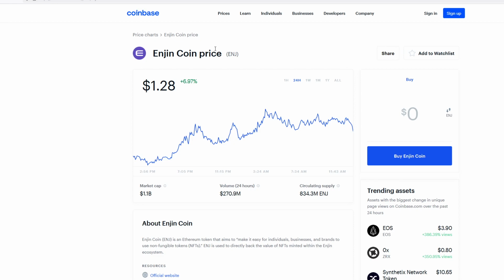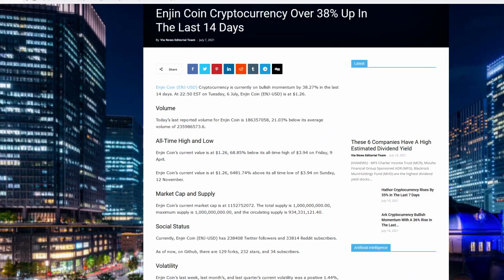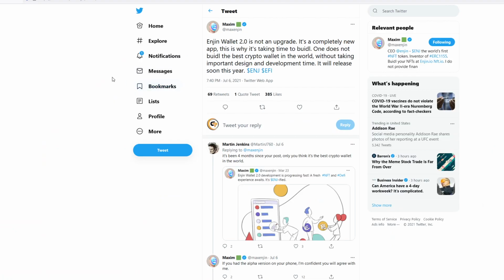So Enjin coin is an Ethereum token that aims to make it easy for individuals, businesses, and brands to use non-fungible tokens or NFTs. Enjin is used to directly back the value of NFTs minted within the Enjin ecosystem. If we take a look at the last month, we are seeing about a 7% dip overall, which is not too bad considering we went all the way down to about 76 cents during that June 22nd dip. I do want to take a look now at the Enjin news and information that we're going to be looking at today.